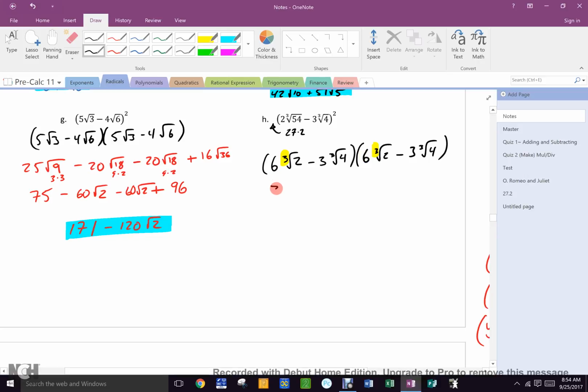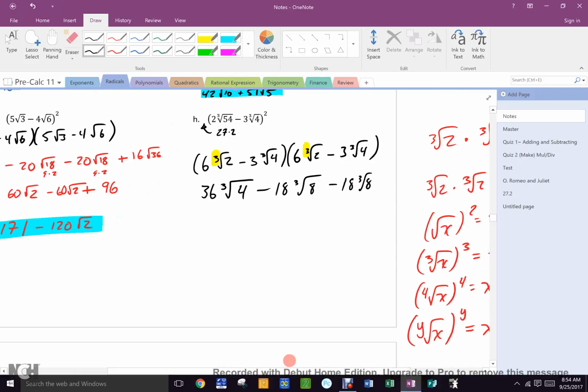No. So it's going to be 36 cube root 4, minus, what's 6 times 3? 18 cube root 2 times 4, which is 8. So minus 18 cube root 8 plus 9 cube root 16. Everybody good to that line?